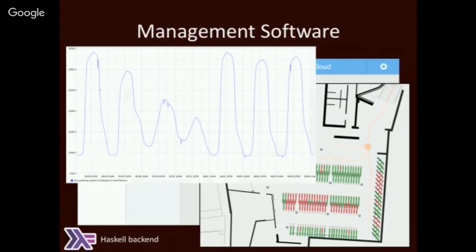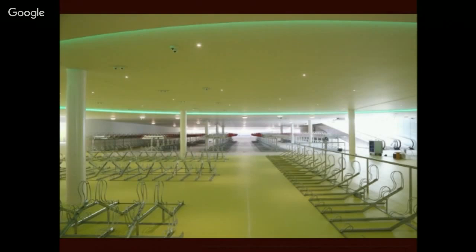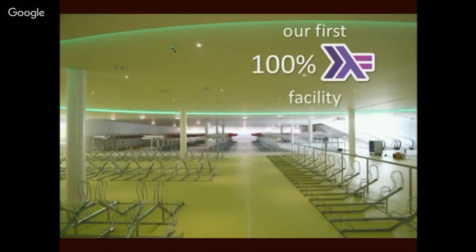So last week we opened a new facility in Amsterdam, and I'm really excited about this because this is our first facility that is fully implemented in Haskell. We used to write our software in Python because Python has a really excellent binding to the OpenCV library, this open computer vision library, which is actually maintained by the upstream developers. So we initially chose Python to implement our system.